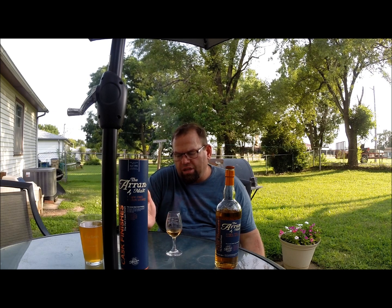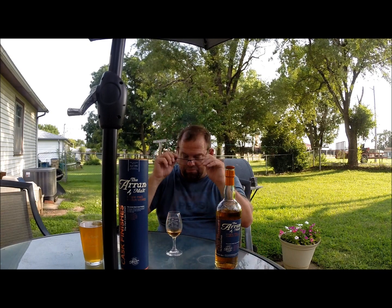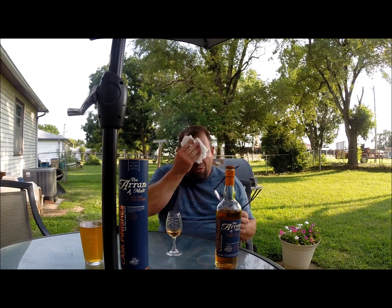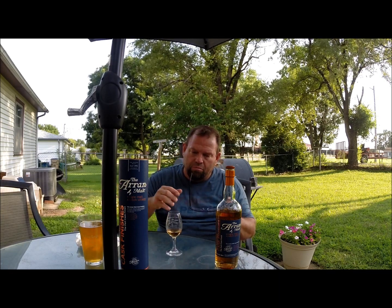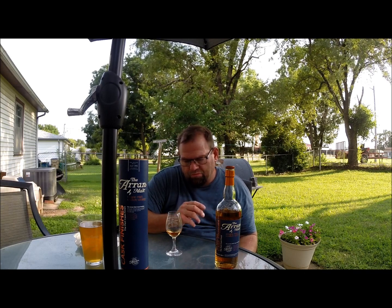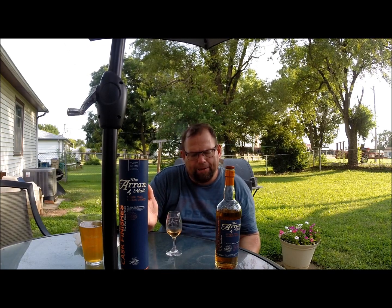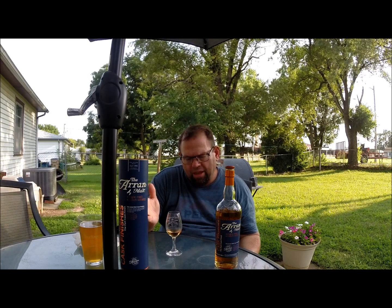Overall, I like it. I think it's a good scotch. I don't think there's a whole lot wrong with it. I think it's a simple scotch. I think it's very, very straightforward. It's not going to break the budget. It was between 50 and 60 bucks is what I paid for this. It's not going to break the budget, and it's going to provide you with plenty of flavor. It's a fruit forward scotch.